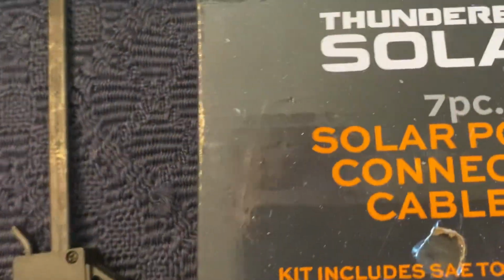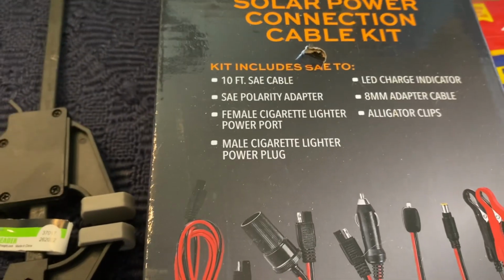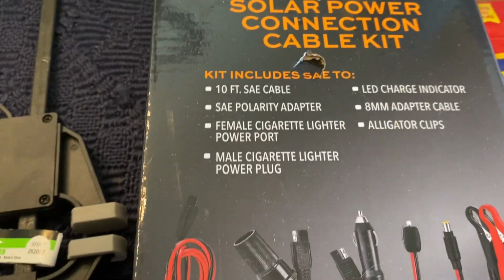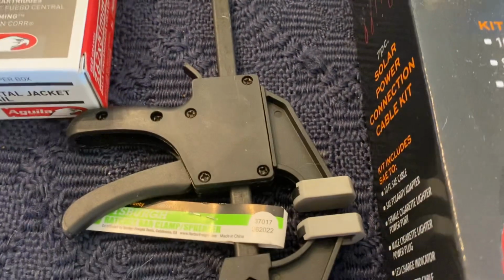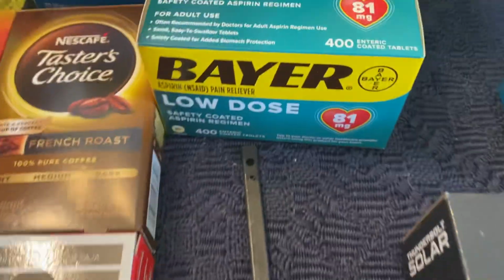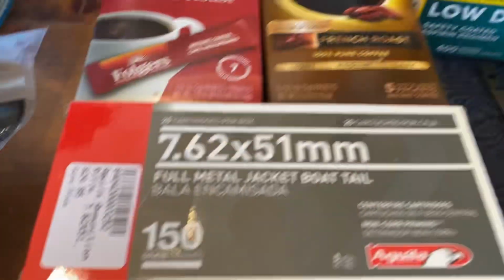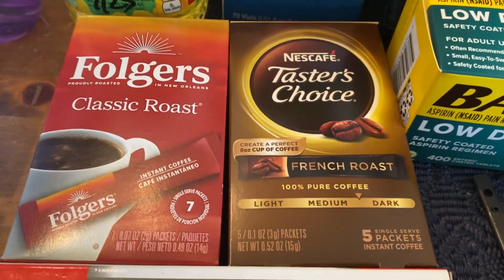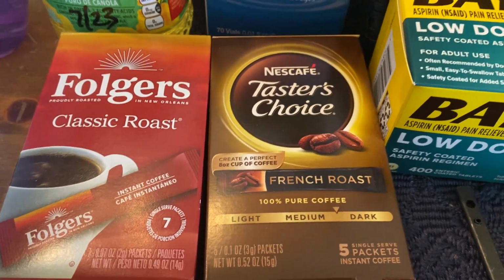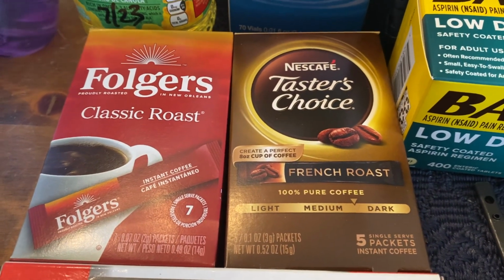Now I guess the wood is getting old, and so I need to probably put some lemon oil on it. So I'll be doing that here tomorrow as soon as I clean this off. So the solar power connection cable kit, the clamp, so I can get that done. Another box of 400 low-dose aspirin, another box of ammunition, 2 things of instant coffee. This was inspired by David Lynn Prepper Principle, and he was talking about different types of coffee.